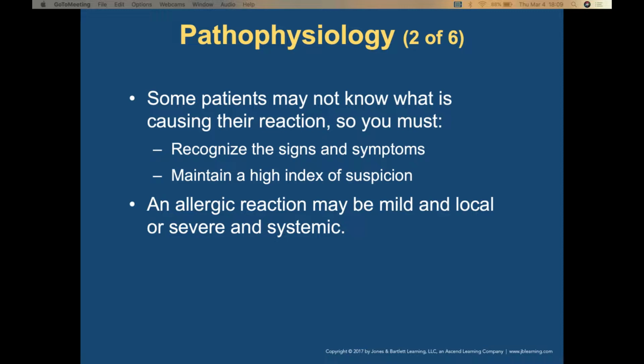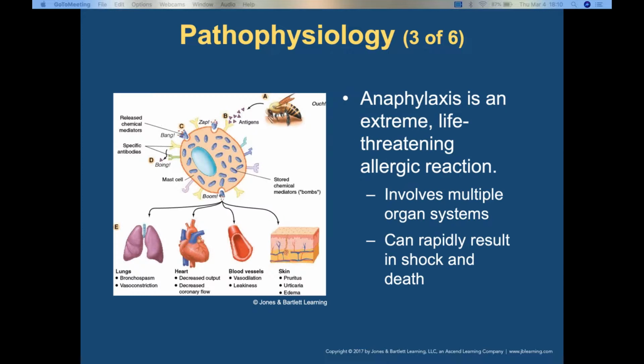So you have a mild, local reaction, which is characterized just by itching, redness and tenderness, which we all know. Let's say that's the same thing as an ant bite that people aren't allergic to. And then you have severe and systemic. When you have the severe and the systemic, that's what's called anaphylaxis. Sorry, tongue twisted there. Anaphylaxis is an extreme, life-threatening allergic reaction. It involves multiple organ systems. In severe cases, it can rapidly result in shock and death.